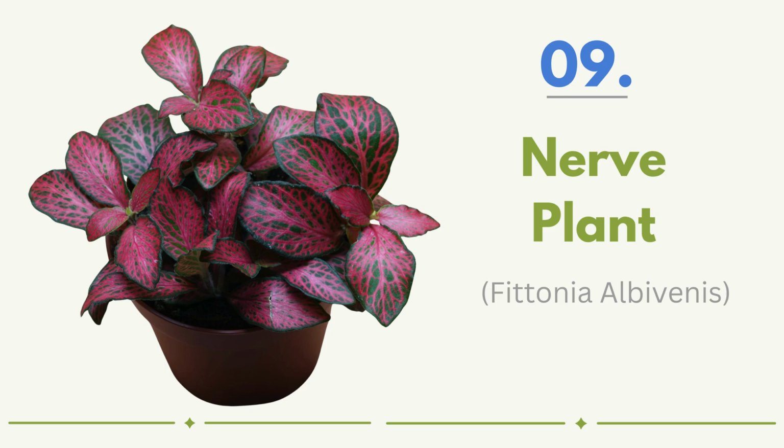And just look at those leaves. It's got these crazy vein patterns running through it, almost like nature's own artwork. And the best part? It's super easy to grow indoors. All right, here's the deal. This plant loves humidity. If your place is on the dry side, you'll want to mist it regularly, or even put it near a humidifier.